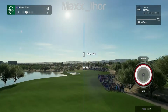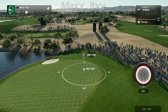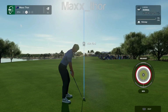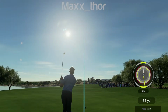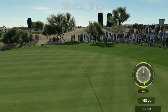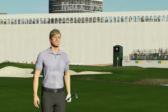Water becomes a real feature here in the final 9 holes at TPC Scottsdale. Here we are exposed to it at 11. Second shot at 11 is very difficult. Water hugging the left-hand side. The bunker fronting the green is no fun. The one in the back part of the green is no fun. Anything out to the right is just fine. Oh, that's a great shot and a birdie opportunity coming up here at the 11th.